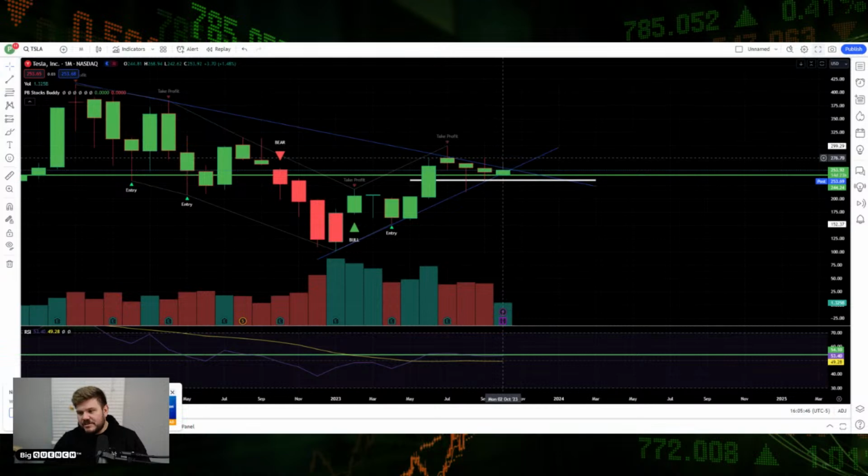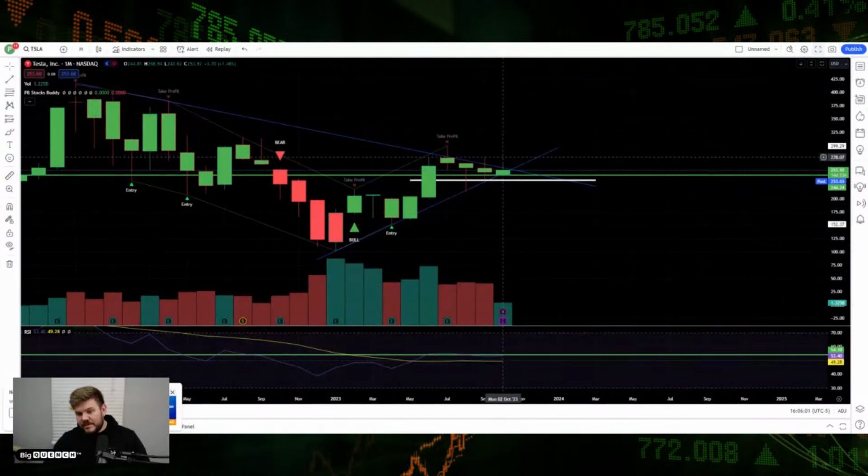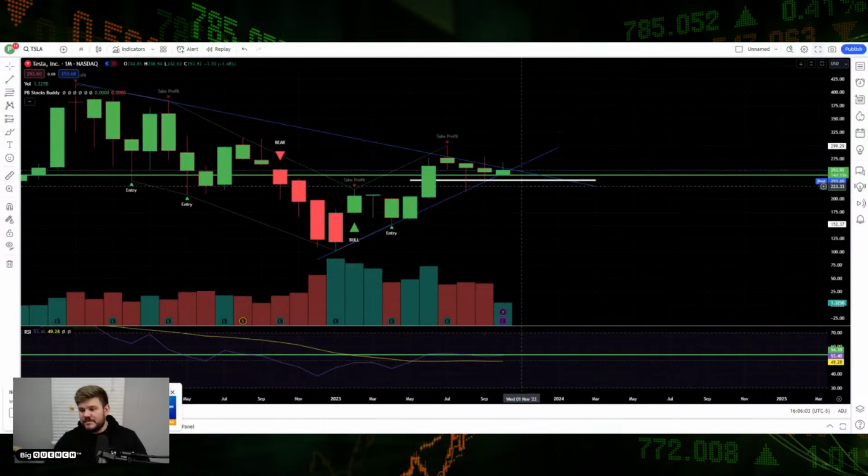We need to test 278. We need to eclipse this previous month right here. It pushed to a high of about 278. I outlined that in my stream a while back, and I wrote it everywhere, so you should have already known about that level. But that's going to be a pretty critical resistance for us to encounter. So above 240s, good. Above 278, even better.